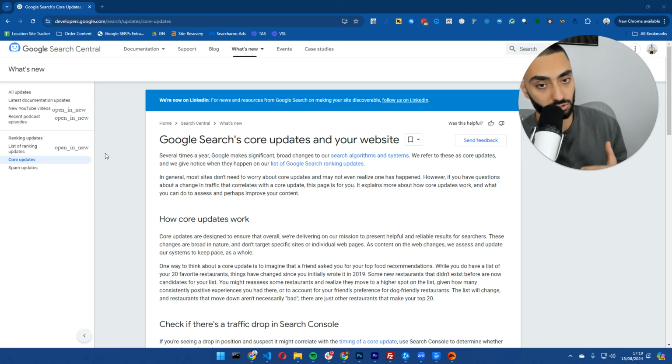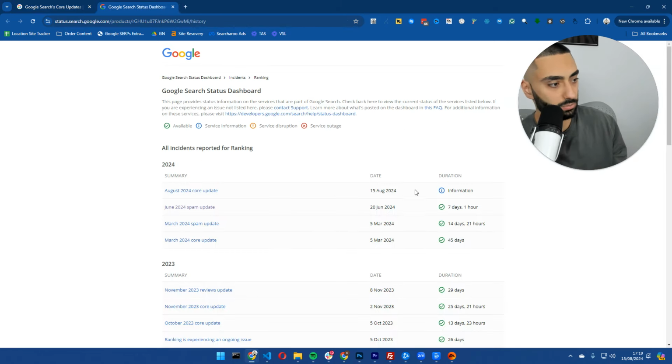Again, unlike the previous core algorithm updates, this can take a certain period of time. You can obviously make certain that you are looking at when it is actually finished. So, for example, the June spam update took 7 days. The March spam update took 14 days. The March core update took 45 days.